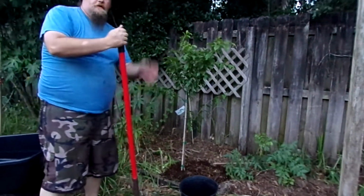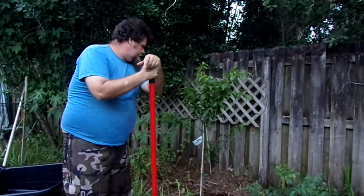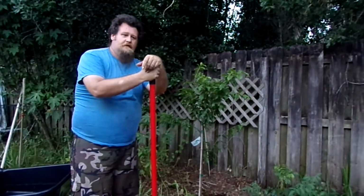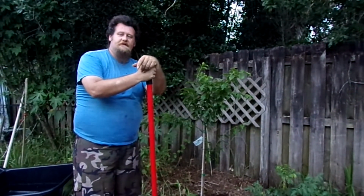And there we go. I now have a low-chill plum in the garden. I'll be training it up and seeing exactly what it does and tracking its growth to see exactly how good this plum is. Thank you very much and have a good day.